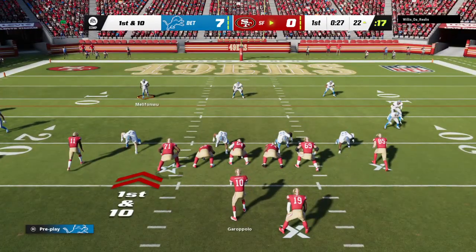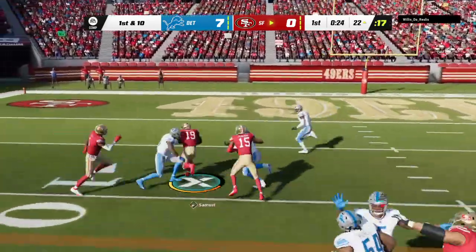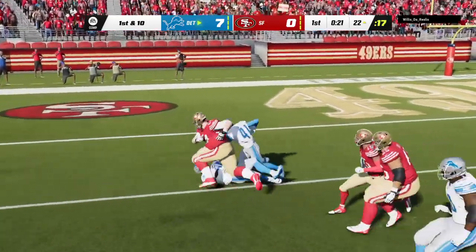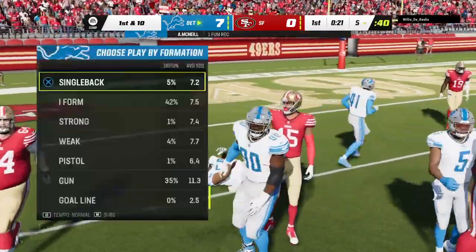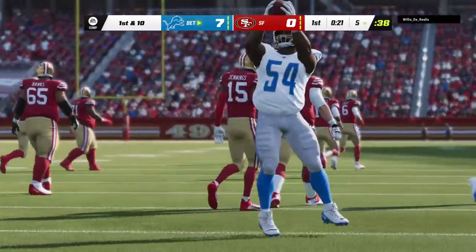But a lot of times, the play caller just looks down at his sheet, sees the short yardage runs, and goes to... And the ball is knocked out. And the Lions have recovered. Obviously, you've got to hold on to the football, but I've got to give credit to the defense there. Good job of knocking it free.